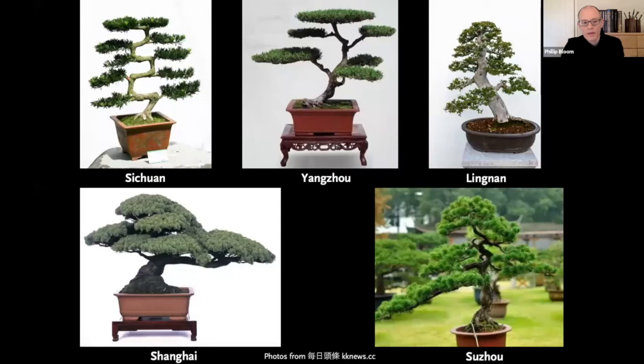These schools in the 1980s were also associated with particular aesthetic forms. Sichuan, for example, became known for very strictly structured linear trunk forms. Yangzhou became famous for its so-called cloud plains. Lingnan is famous for its more naturalistic trees. Shanghai as well claims to create naturalistic or at least poetically inspired trees. And Suzhou is famous for a tree that incorporates six bends in its trunk and at least three different planes of foliage on each side of the tree, surmounted by a kind of crown.